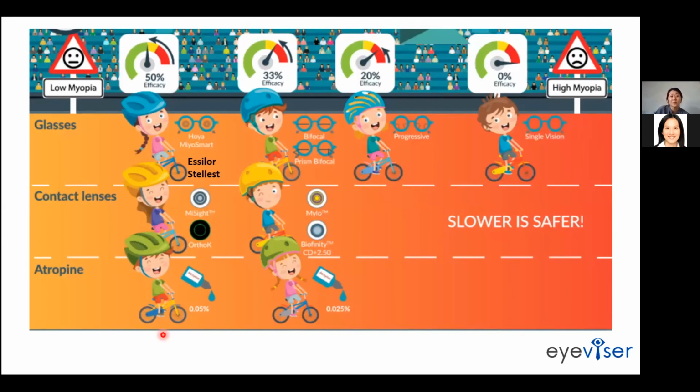But once you start introducing something, be it the eye drop, contact lenses, or specialized glasses like the products that Waywen had said, they have different efficacy. And also depending on your current risk factors, it also affects the efficacy as well. That's why it varies quite a lot. So as long as you're doing something, they are not going to reach this point that fast. At least you're slowing it down actually.